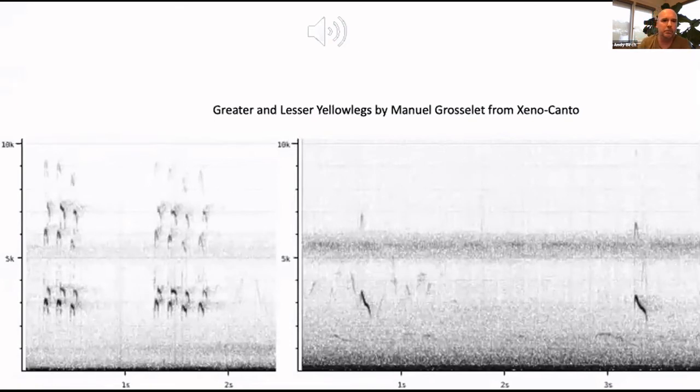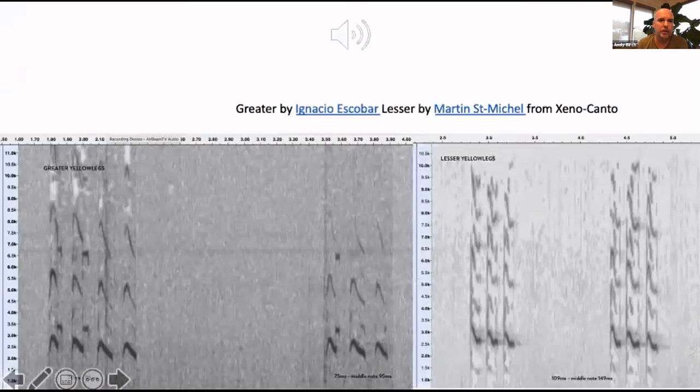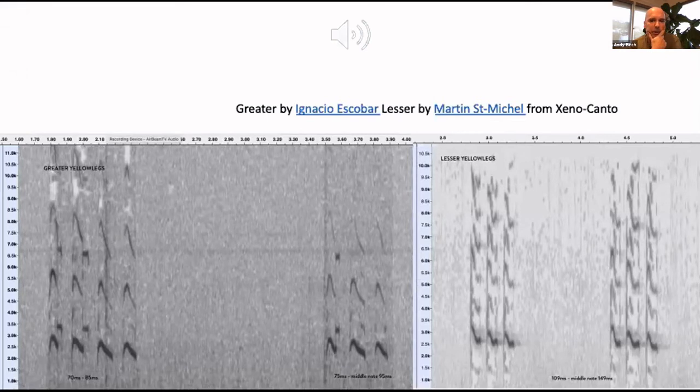So they seem to be fairly easy to separate on those classic calls. But there does appear to be some variability. Here's an example of a three-note lesser. It seems that the number of notes a bird gives depends on its agitation level.